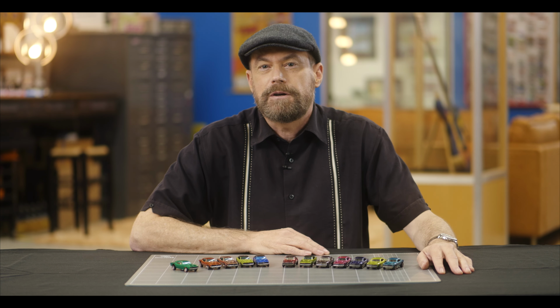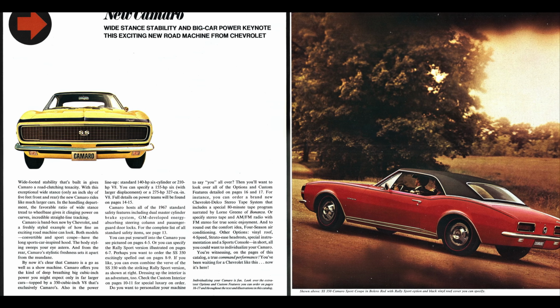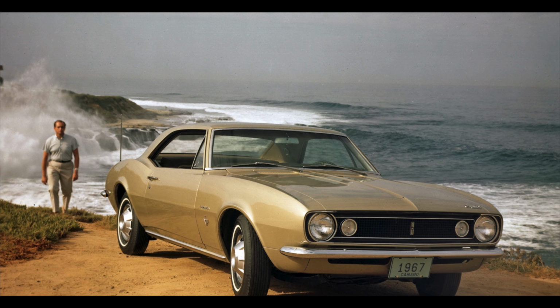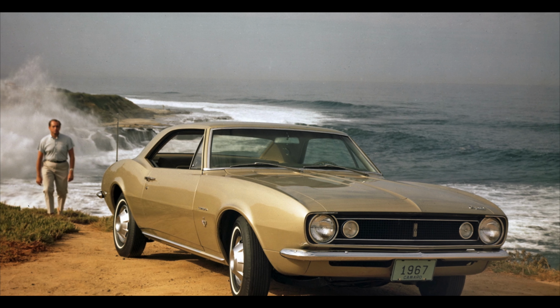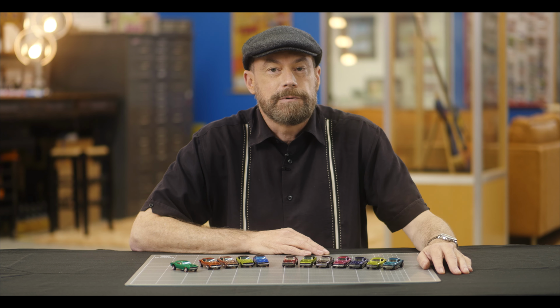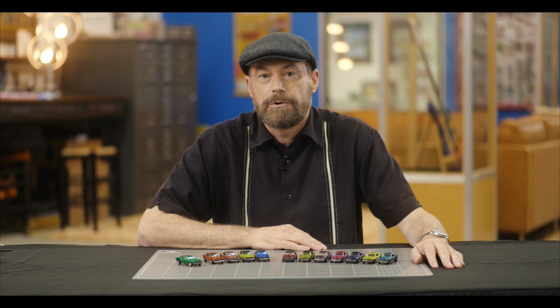Next up is the Custom Camaro, which is based on a 1967 Camaro two-door sports coupe. At the time of its introduction, Chevy was looking for a car to compete with the highly successful Ford Mustang, and Chevy's own rear-engine Corvair was just not doing the job. When the Camaro was released, it was offered with no less than 7 different engine options, 2 body styles, a coupe and convertible, and 4 trim levels, the Standard, the Super Sport, the Rally Sport, and the Z28.